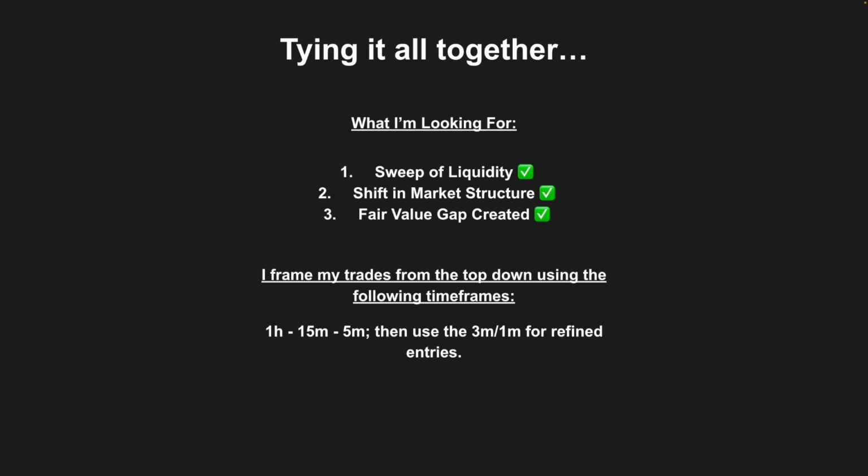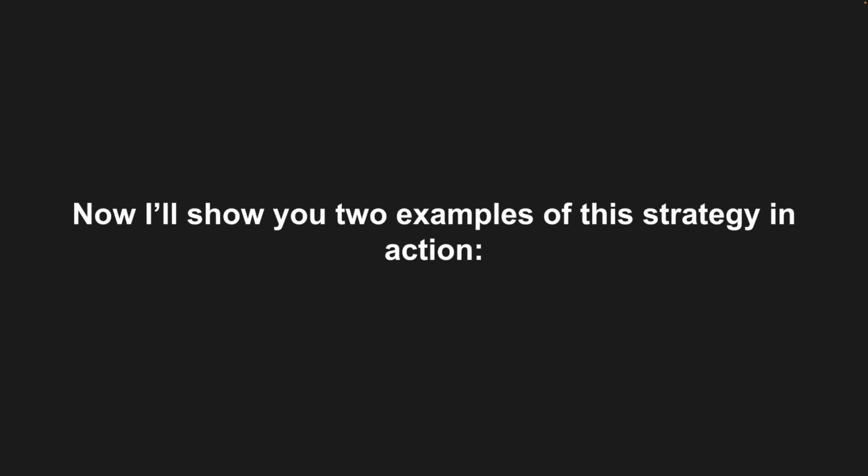I typically use those higher time frames to form more reliable views of the market, but you can use this strategy on any time frame that really suits you. But I prefer the 1 hour, 15 and 5 minute. It works for my intraday trading strategy. And then I'll go down to the 3 and 1 minutes just for refined entries and stop loss placement, which I'll show you soon. So let's look into the charts now, and I'll show you two examples of the strategy.